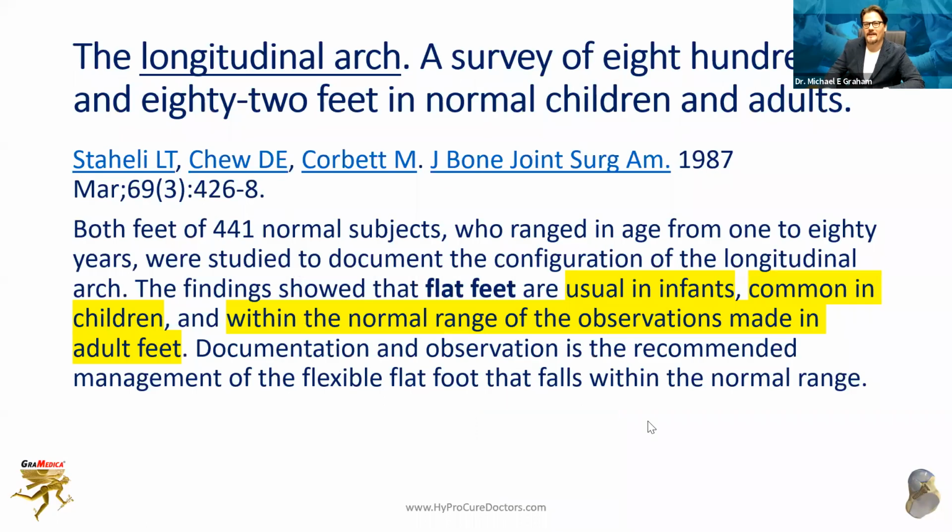Let's think about this for a second, looking at some of the literature that's out there. This is looking at the longitudinal arch of 441 normal subjects. Again, normal. I don't know how they're saying that they're normal. What they found is that flat feet are usual in infants, common in children, and within a normal range in adult feet, which doesn't make any sense. But anyway, that's what they said is normal, because they found that.